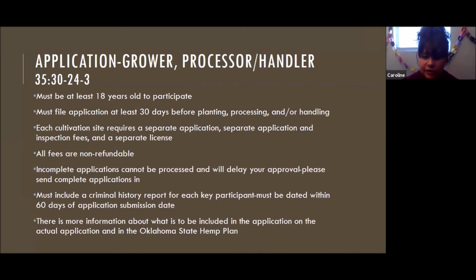There is more information on what needs to be included on the actual application and in the Oklahoma State Hemp Plan. So once I get those applications up, just keep checking our website. Like I said, I'm just waiting on IT at this point.